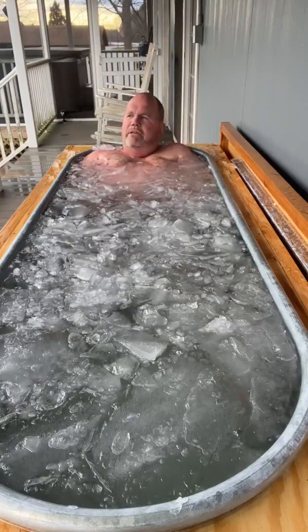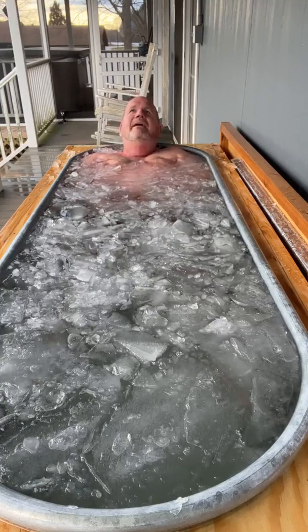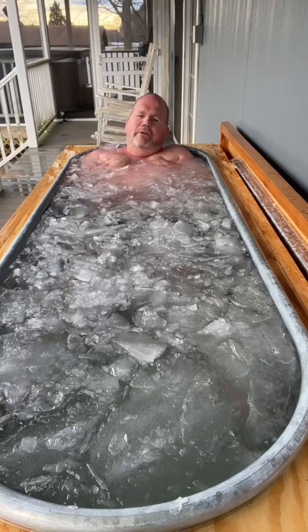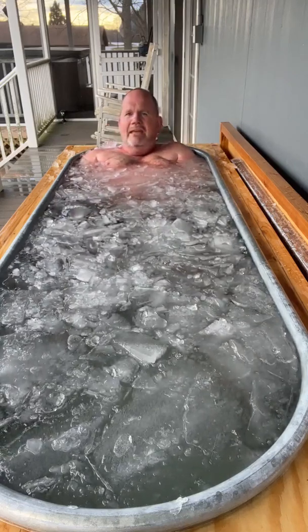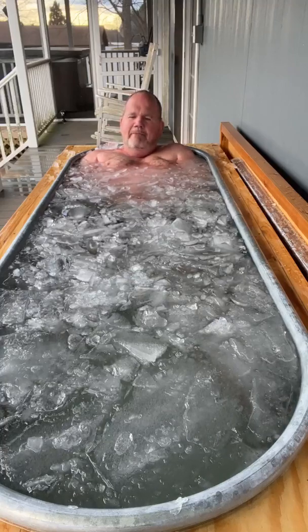All the biohacks that we do. And so ice baths is yet another one. And so I think we've heard the adage, an apple a day keeps the doctor away. I wonder if we could reframe that. I wonder if we could now say an ice bath a day keeps the doctor away.